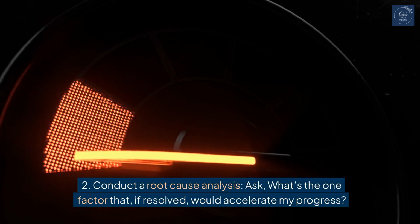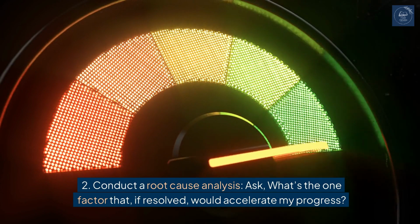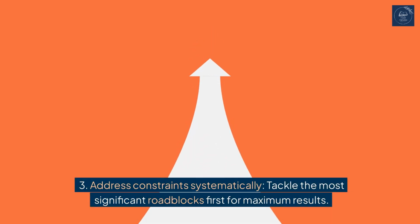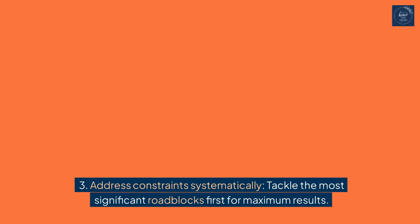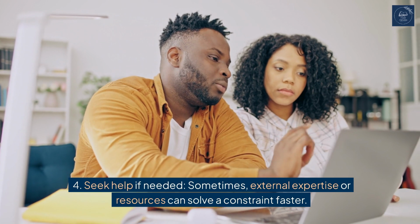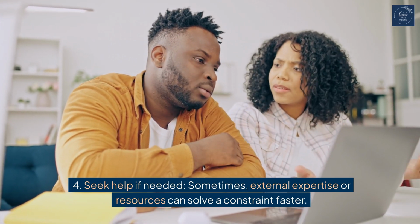2. Conduct a root cause analysis. Ask, what's the one factor that, if resolved, would accelerate my progress? 3. Address constraints systematically. Tackle the most significant roadblocks first for maximum results. 4. Seek help if needed. Sometimes external expertise or resources can solve a constraint faster.